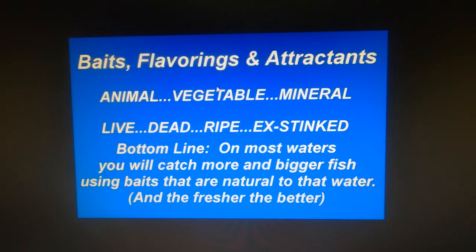Catfish have earned a reputation for eating almost anything and everything. As the old quiz show went, animal, vegetable, or mineral. That includes living prey, dead bait, and bait that is beyond ripe. But you know what? Catfish can also be surprisingly picky. And on many waters, you'll catch more and bigger catfish by using baits that are the natural foods on those waters. And often, the fresher the better. Smelling bad is not always good, even for catfish.